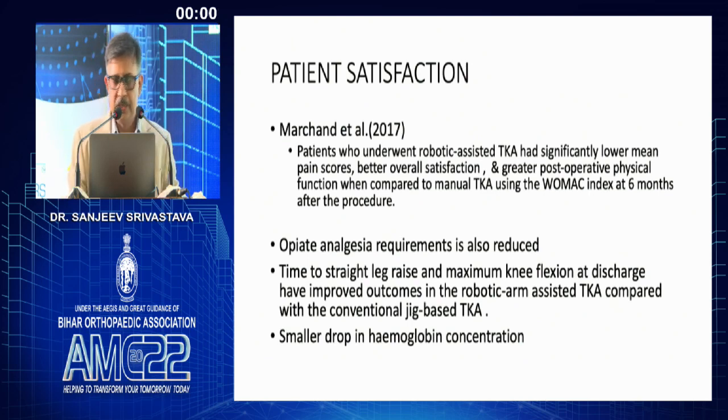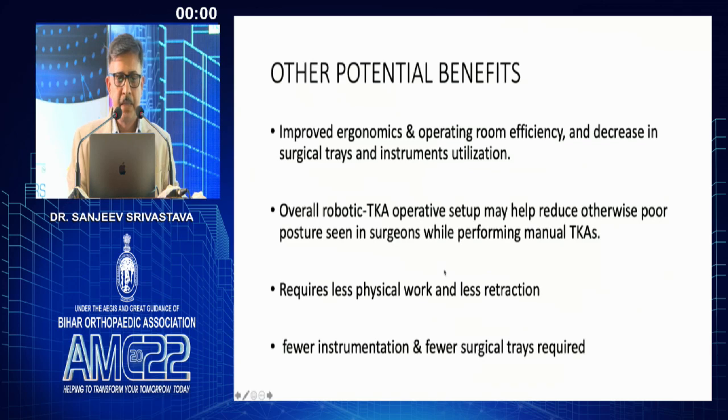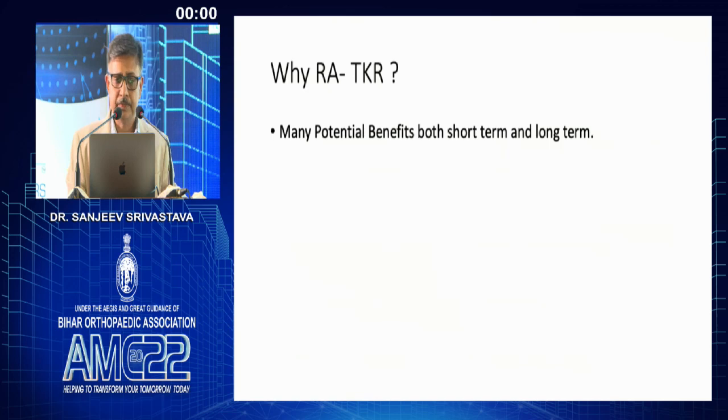Now, we have seen that with this robotic technology, the requirement of opioid analgesia has reduced. The time to SLR and maximum knee flexion has also improved, and there is a smaller drop in hemoglobin because you are not opening the medullary canal. So the blood loss is also quite less. The other potential benefits include that it requires less physical work and less retraction. You require less instrumentation and fewer surgical trays.